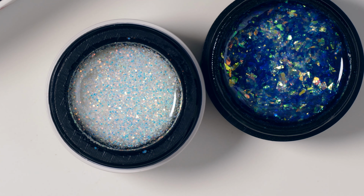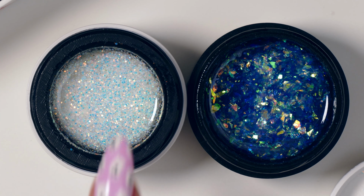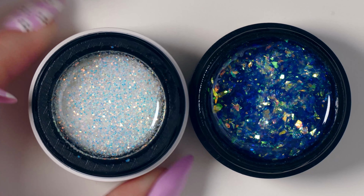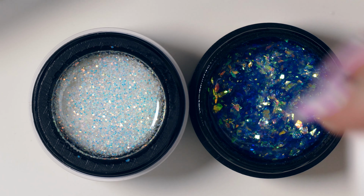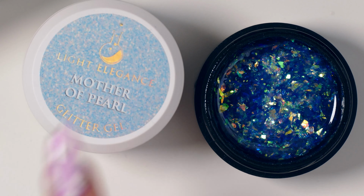So that is a great change on the jars. I love that. And it doesn't look like there's that much less product. There is 7 ml difference between the two jars, so the price point is going to be cheaper. It's a price difference of $7, which is absolutely amazing, and I think this is going to be such a great change for an already great glitter gel formula, but just to update that packaging, make it a little bit more affordable. The jars also take up a little bit less space because they are a teeny bit smaller. And I think the white packaging is so on brand for Light Elegance and just really elevates everything that they're doing. So I love the new gel jars, huge fan.